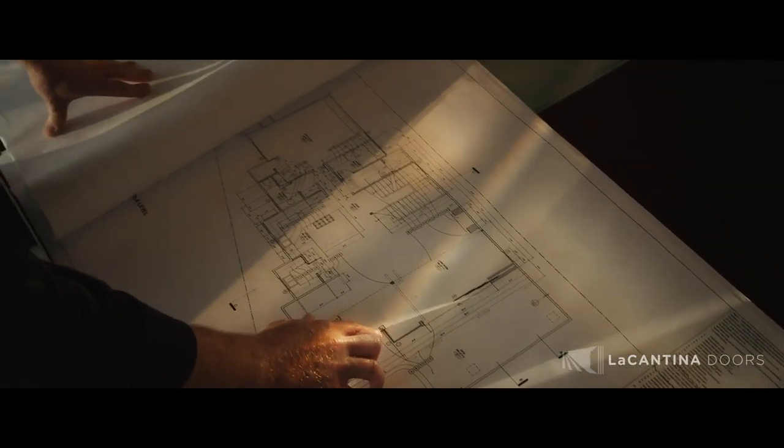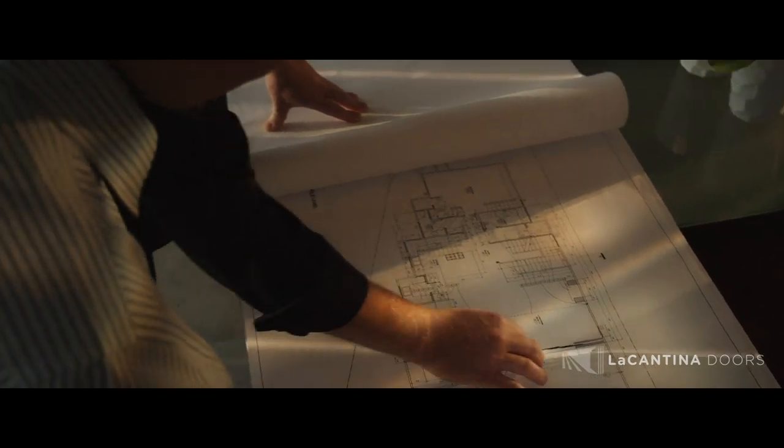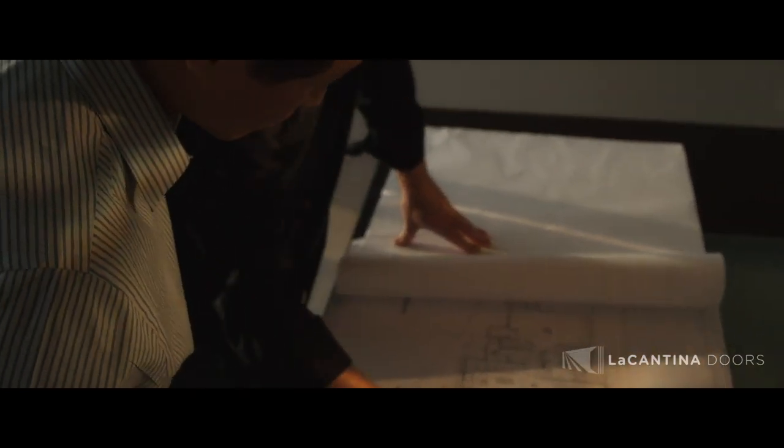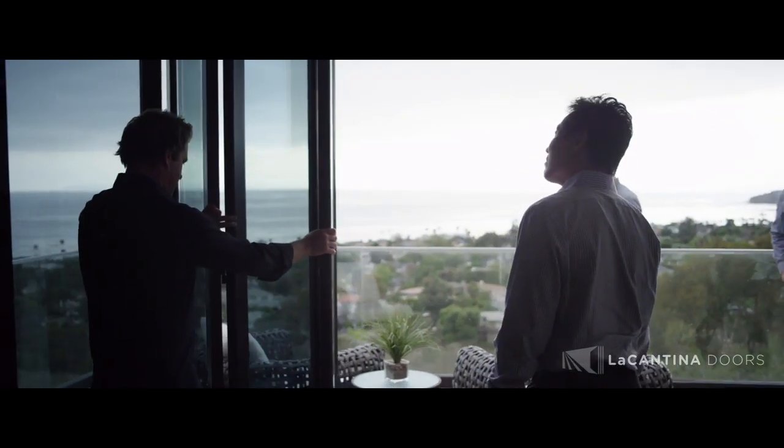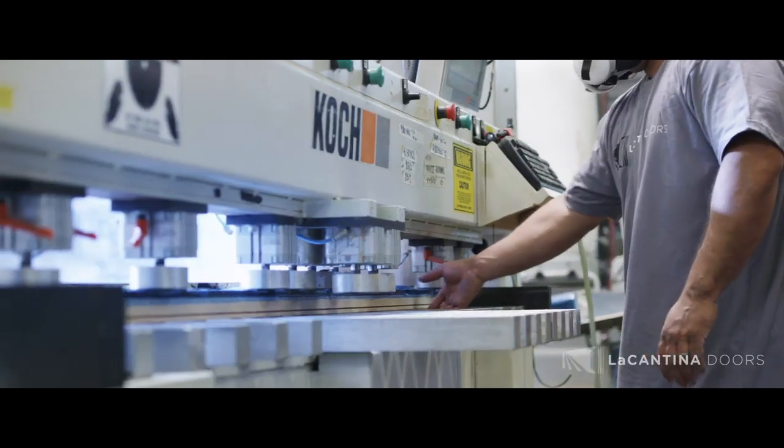We understand that when creating a new space, it's a real art form. We like to create unique products and solutions for the architects and designers that really help them to create their visions when they set out to create a new space.